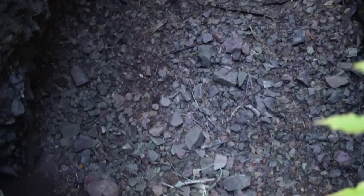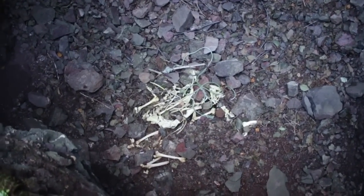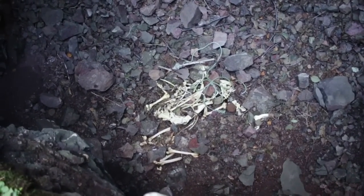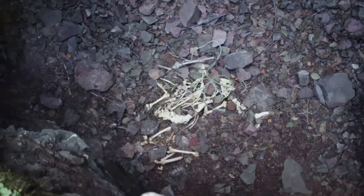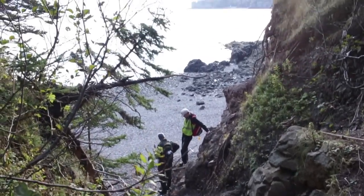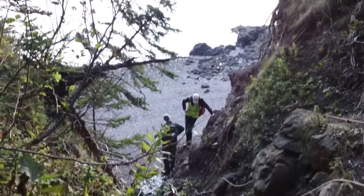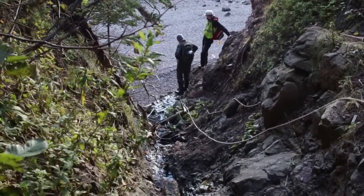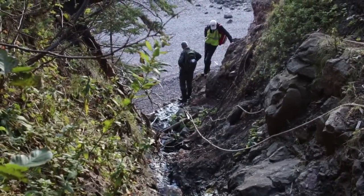But just wanted to point out, some poor animal met its fate at the bottom, fell in here. We think it might be like a deer, something. And just one last shot to let you see where we're gonna go over the edge there and down onto the beach using these ropes.